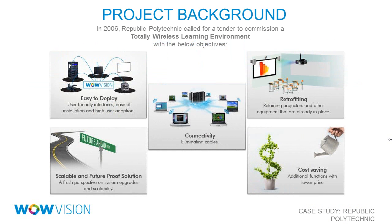Here is the largest deployment of WOW. The first large-scale project had the requirements of being easy to install and quick to deploy with little downtime. It needed to retrofit into the existing components in the room easily. It needed to eliminate cables and interfaces. It needed to be scalable to face the future possibilities, and had to be cost-effective.